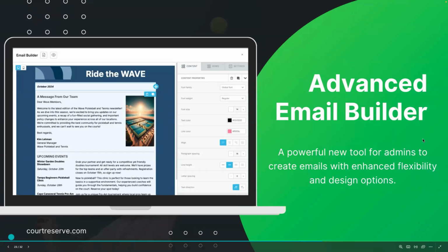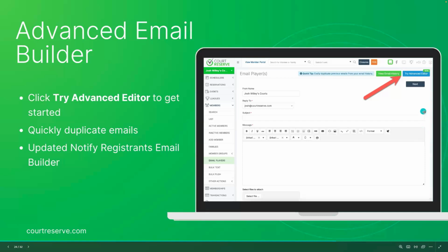And if we go to the next slide here, when you are on the email players page, we are going to have this try advanced editor button. So if you'd like to try it out, maybe just play around with it, sort of get familiar with it, you can always click that button. And if you ever need to revert back to our old email editor, there's going to be a back to basic editor button there as well.